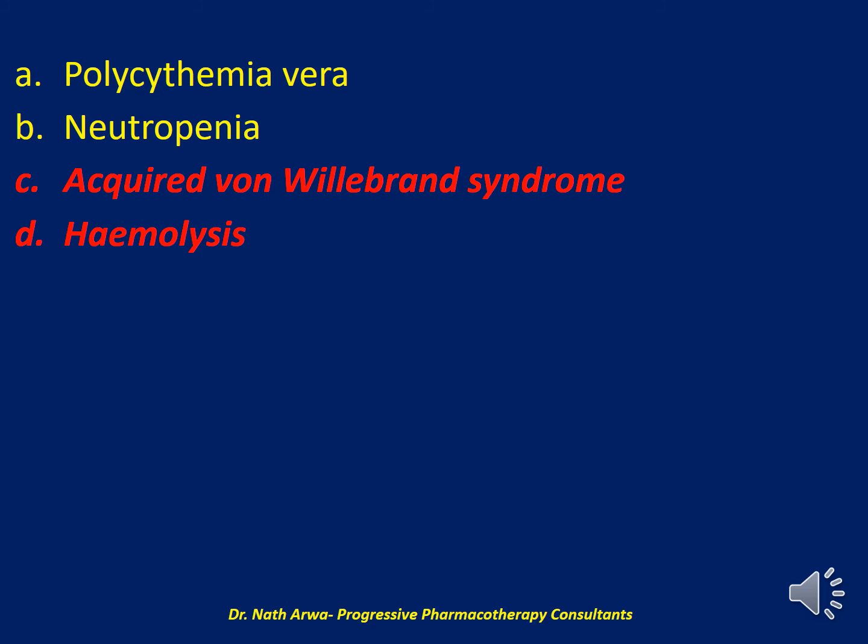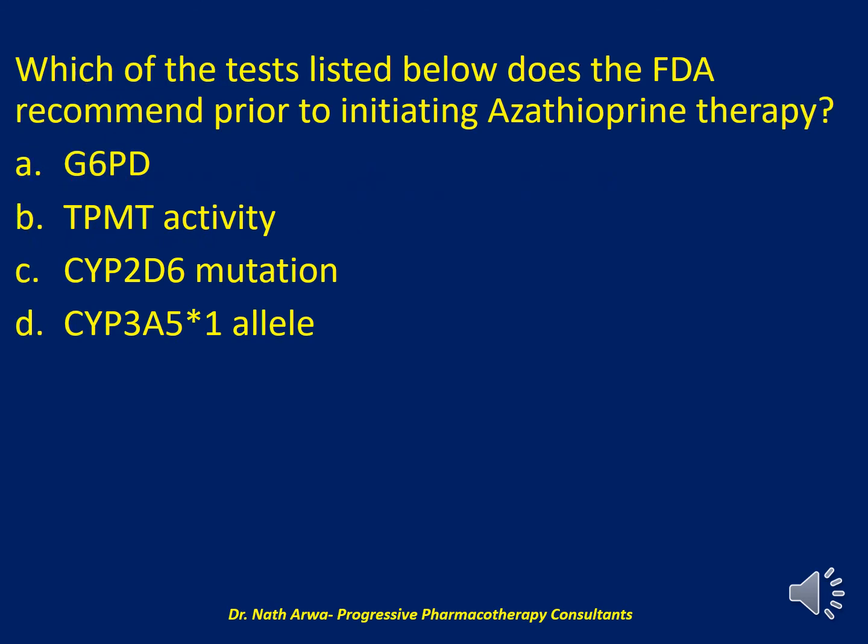So let's move to the next slide, please. And the question reads, which of the tests listed below does the FDA recommend prior to initiating azathioprine therapy? Is it the G6PD test? Is it the TPMT activity test? Is it the CYP2D6 mutation test? Or is it the CYP3A5*1 allele test? I'll give you 10 seconds to choose the correct answer.